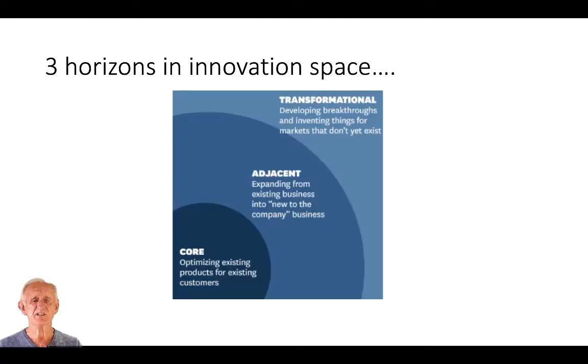Now let's bring into this another idea, which is horizons in terms of innovation space. We can think first of all of looking close to our core, the things we already know about, the things that we already work with. We can also think about things which are adjacent to that, maybe moving into a new market area or a new technology, but essentially building on things we already know, moving into the next door neighbour space. And we can think about something that's quite a long way out in terms of our search horizons, transformational opportunities.